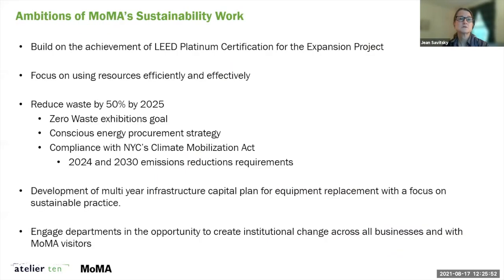So just quickly, because I know we're bumping up on time, we've got a pretty ambitious 5-year plan. Like I said, we're jumping off from the LEED Platinum certification that Atelier 10 led the effort to help us achieve. Our zero waste goal is across the museum, and we've learned recently by doing a waste audit of an exhibition that we demoed that we can achieve, through conscious planning and handling of the demolition material, zero waste for our exhibition. So that's a goal that we're going to try to achieve and maintain.